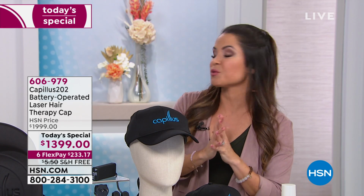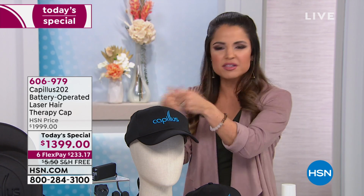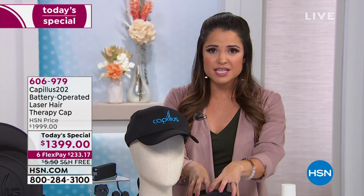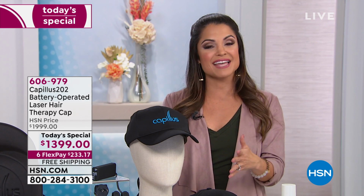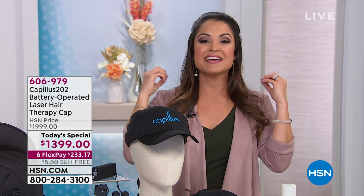This is a big investment to make, but it's also a big reward that you could have. I mean, imagine not feeling so self-conscious all the time or worrying that it's getting worse and worse, counting the number of hairs in your brushes because it's FDA cleared for men and women to not only stop that shedding, but help you regrow that hair. So if you're ready to take that dive into the world of getting your hair back and feeling more confident, this is the day to do it.